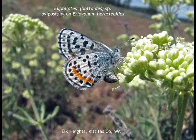And this is it. In fact, this is a female. This is an Elkites or Rokitas S. County, and the female is ovipositing on the Heracleoides plants. Notice the state of the plant. It's in bud or very early bloom. That's when they like to lay their eggs.